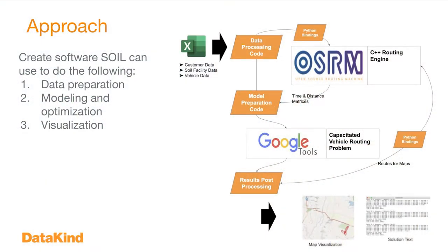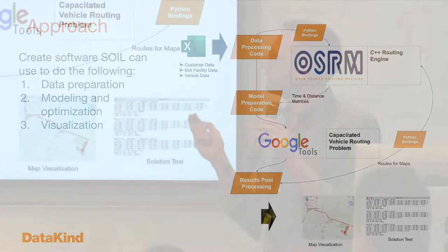So how did we do this? You're going to get this messy thing that we sometimes refer to as doing data science. It's just a lot of stuff. The thing I'll shout out here is anything in orange is software and code written by our team. Basically it does three things. It does data preparation, we do a modeling or optimization step, and then we do visualization, which you could think of as output that they can use.